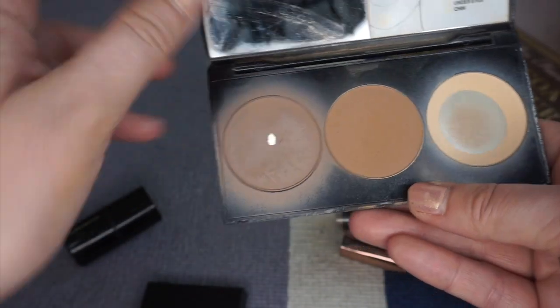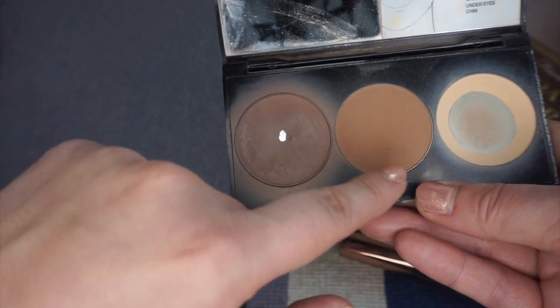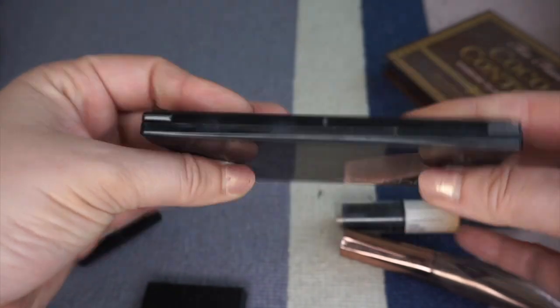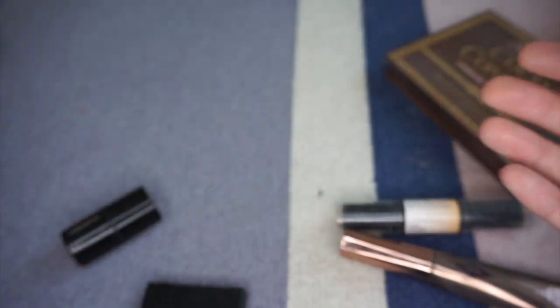This one I'm definitely going to get rid of because I've almost used up all of this one, and I have a better shade of bronzer for this anyway, and this one's a bit dirty and mucky. So this is from Smashbox, but it's a really good intro to contouring.